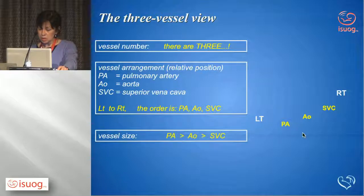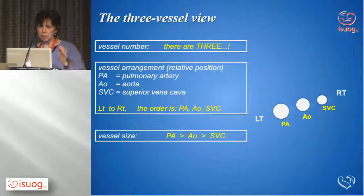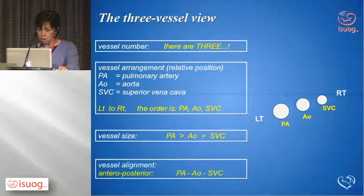We need to see the vessel size. The pulmonary artery is usually a little bit bigger than the aorta, which is a little bit bigger than the superior vena cava. We don't go measuring that because sometimes the view is slightly oblique as well. And the vessel alignment, which is they form more or less a straight line here from anterior to posterior, the straight line with the pulmonary artery being more anterior, the aorta more or less in the middle, and the superior vena cava more posterior.